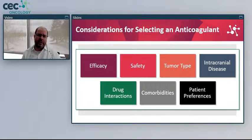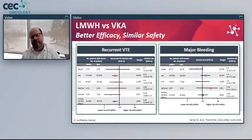So, as clinicians, when we make a decision about treatment, there are different considerations on what to think about. Obviously, we want to think about efficacy, safety, and then based on that, is there a patient population that would benefit or could be harmed by a certain type of anticoagulant? So we'll look at tumor type. We'll look at intracranial disease, so primary brain tumors, but also metastatic brain lesions. We'll look at drug-to-drug interaction. Is that important or not? We look at other comorbidities. Some patients may have gut resection, so is that an absorption issue? Is hepatic function an issue? And then obviously we'll look at preference, and then we'll try to come up with a summary of the recommendation based on that. So let's look at efficacy and safety first.